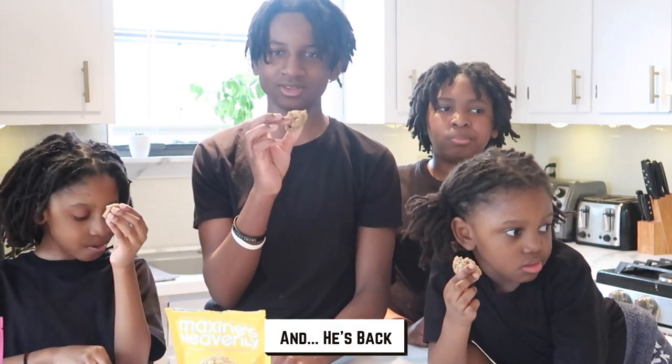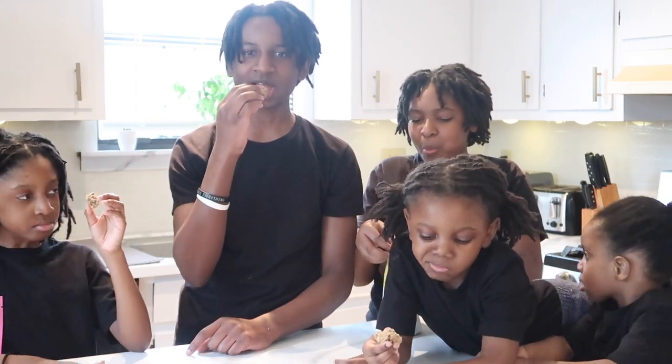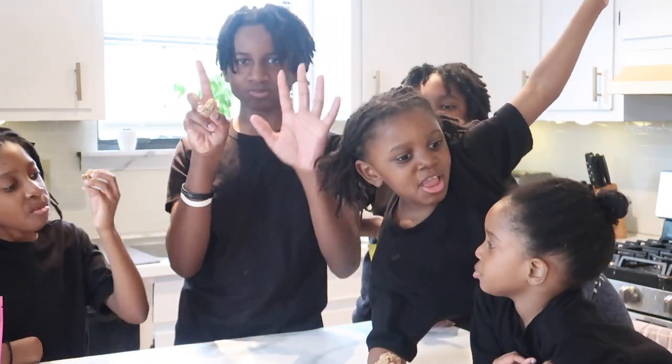I remember tasting banana bread Luna bars or something. This doesn't even cut close. Yeah, let Wesley taste the banana bread one. That didn't even cut close to this. This is the closest to banana bread you'll get in a cookie. Scale from 1 to 5? 5. 5. All right. This is my favorite one.